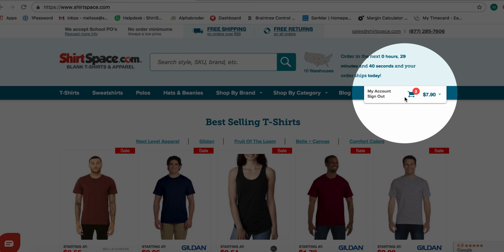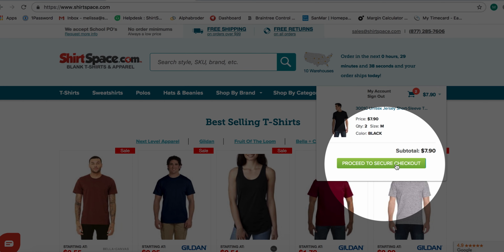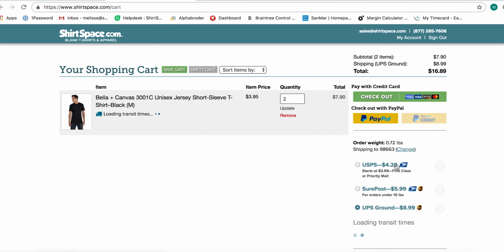Here today to show you how to add an in-store credit or promo code to your order. First thing you're going to want to do is head to ShirtSpace.com and shop around. Once you have all the items added to your cart that you'd like to purchase, hover over the cart and click Proceed to Secure Checkout.